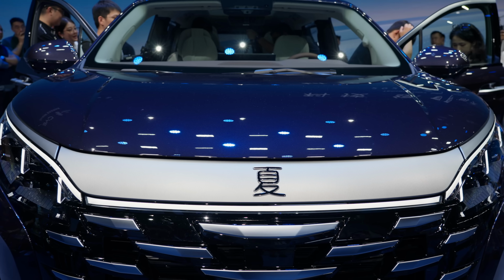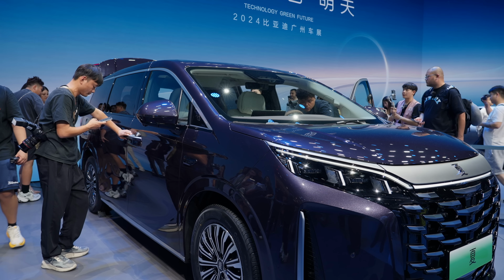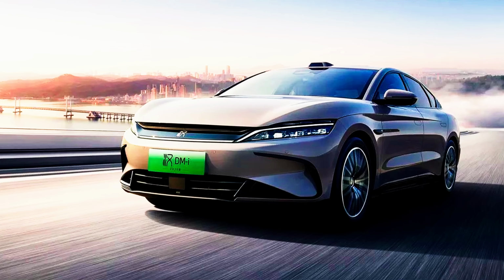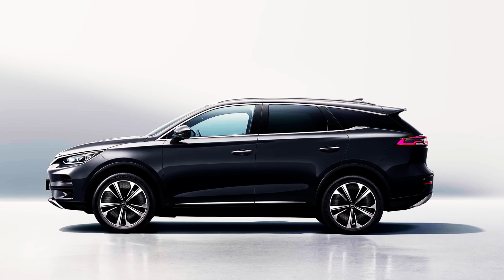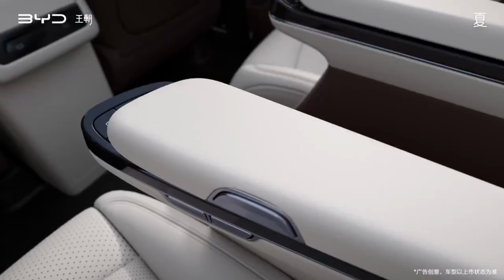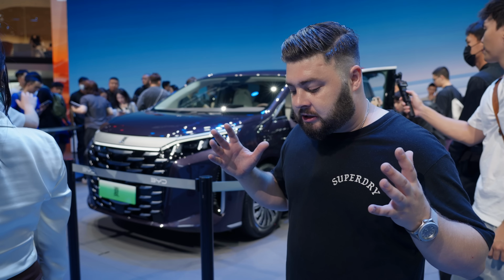The BYD Xia comes with Denza C electromagnetic suspension. Think adaptive suspension without air springs. It's the same system found on the new BYD Han and Tan and will allow you to adjust the softness of the suspension. Obviously, comfort is a big priority in the MPV space, and I'm sure BYD will be hoping that they'll be able to shift even more units of this than they are the Denza D9, which is doing really well for an MPV.